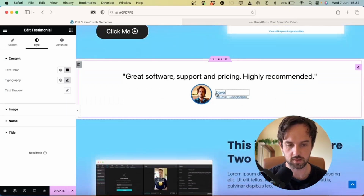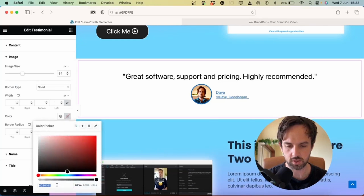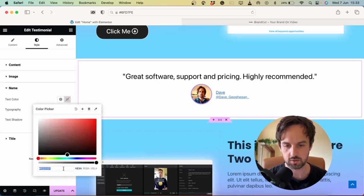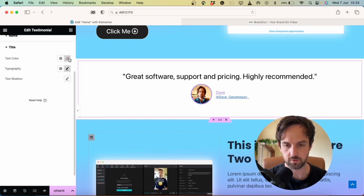We'll come down and let's click on this. Click on image. And then we come down to color here under border. So we'll just change that to the purple. Now we're also going to want to change the color of the name. So we'll go text color. Change that to purple. Come back down, title. We'll do it once more. Color.